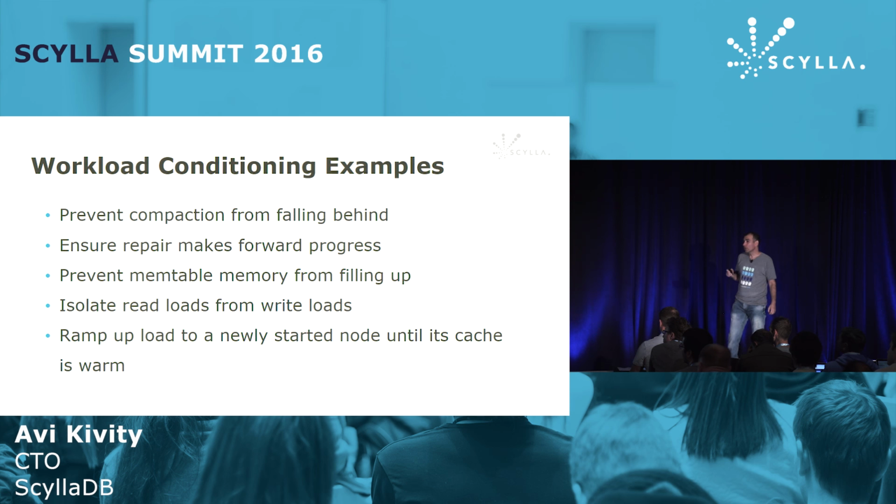Here are some. Not all of them are already present in Scylla 1.3. Some are queued for 1.4, and some will be added later. But they're all examples of how we are working very hard to condition your workload, to make sure that no matter what you throw at Scylla, it will tune itself in order to provide the best response.